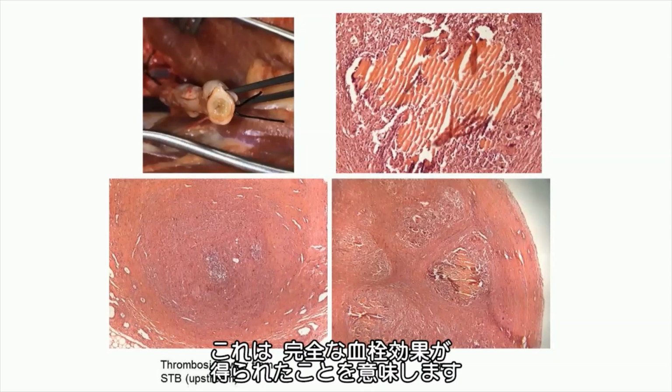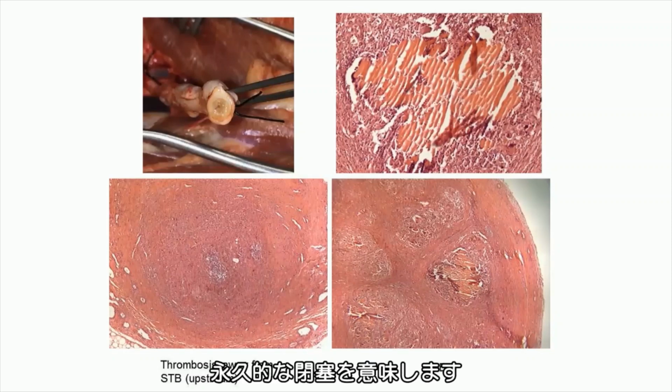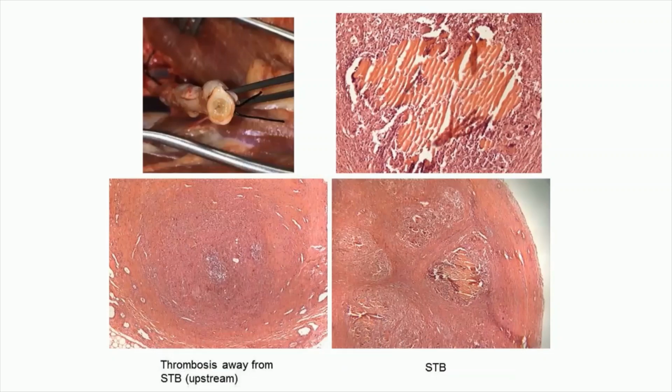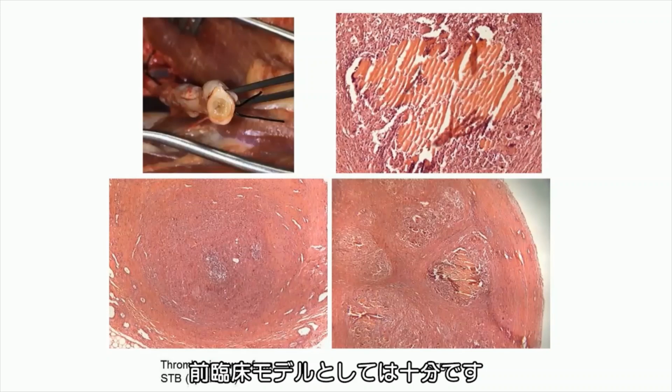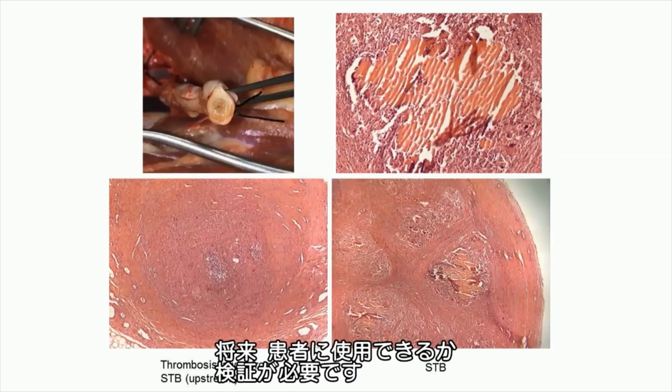And what happens is that you basically get a full thrombotic effect, which leads to fibrotic tissue, which shows a permanent occlusion, which is what we want and which is what happens with these coils long term. So these are great results in a preclinical model. Now we're trying to figure out how to push this to clinical experiments and hopefully, down the road, use it in patients.